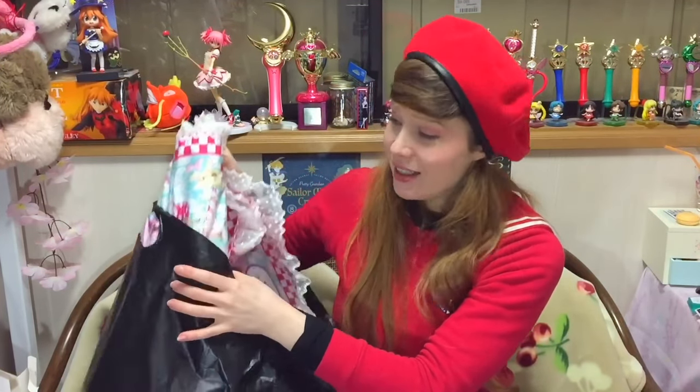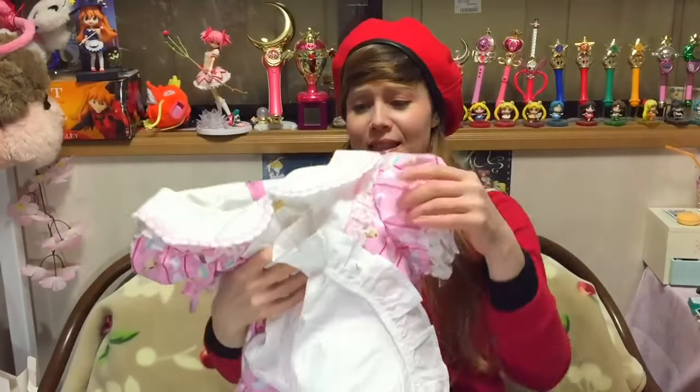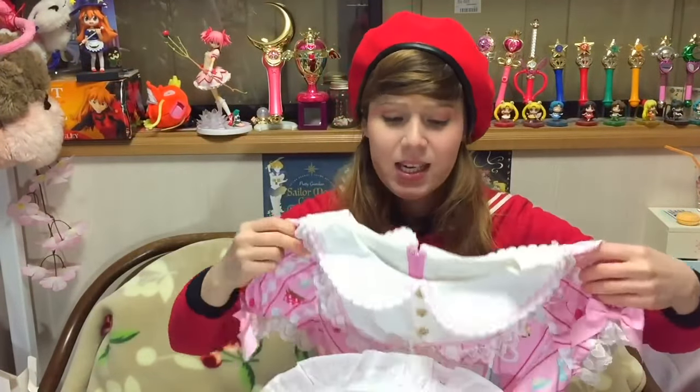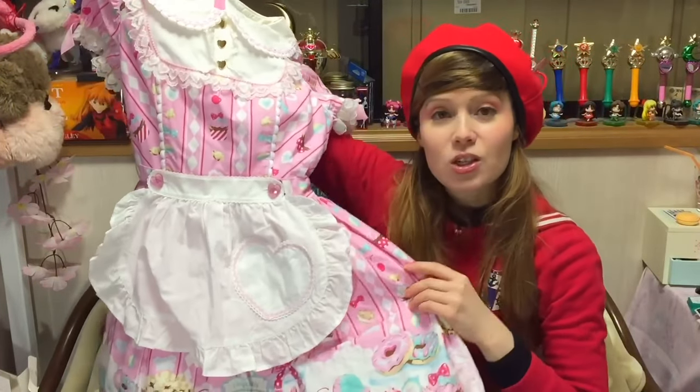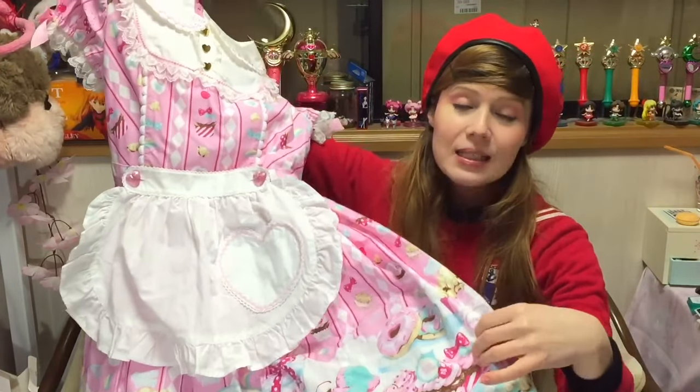It is frilly. It is pink. It has ice cream on, which is always good because I love ice cream. It says Angelic Pretty. Oh my god, that's everything I ever wanted and more. Ta-da! This is Angelic Pretty's dress Dynado that they released, and I must say I love Dynado.